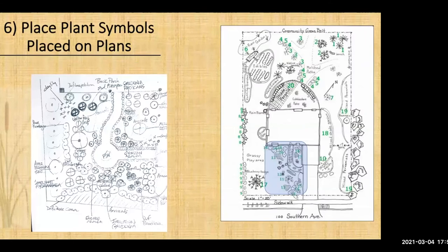So now we're ready to actually label the plants that we want to plant. So we know what we're going to do with the area. We know what kind of light we have. We know the drainage. We know what plants are appropriate. We've been to the nursery. We've talked to the people at the nursery about appropriate plants. And now we're ready to make the decision about what is going to go where. So this is when you can come back and label plants on your design before you purchase.